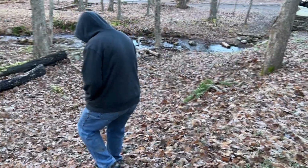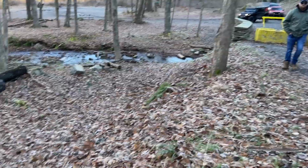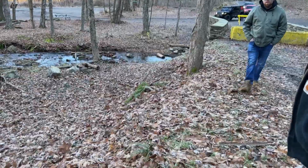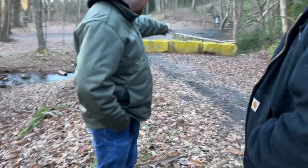Would it work even if you went straight up it? What? Like straight up it, rather than on an angle. Oh, I mean, yeah, always. That's always going to be better. Doesn't that mean that there's something up ahead, maybe a gigantic tree down?